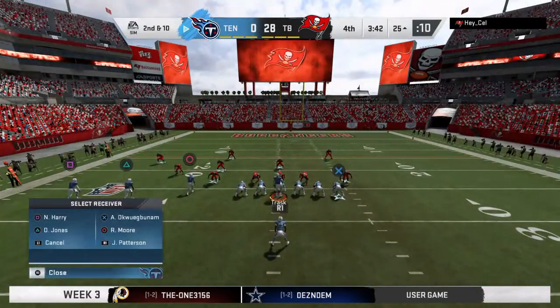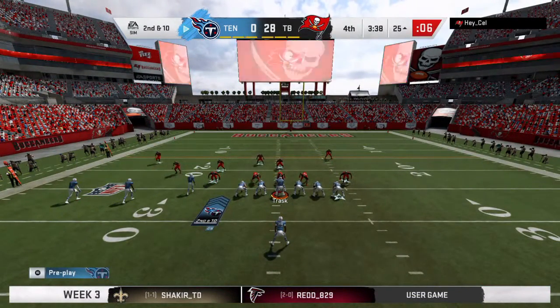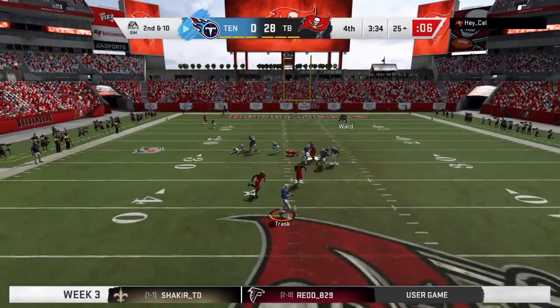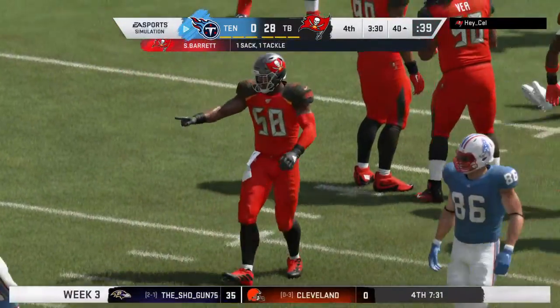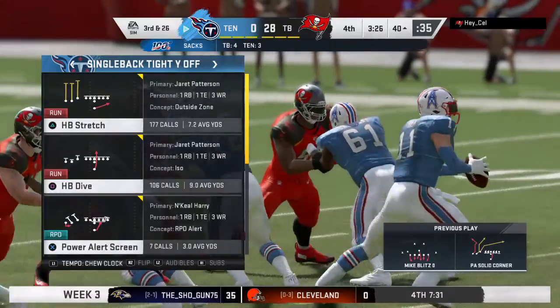Here we go. Set. 90 Wolf. 45's the mic. Come on, D. Let's go. Off the play fake, he'll look to throw. And a big loss here as he's taken down. Shaquille Barrett put that sack by his name in the stat sheet.